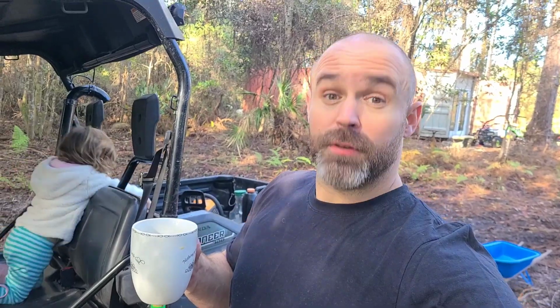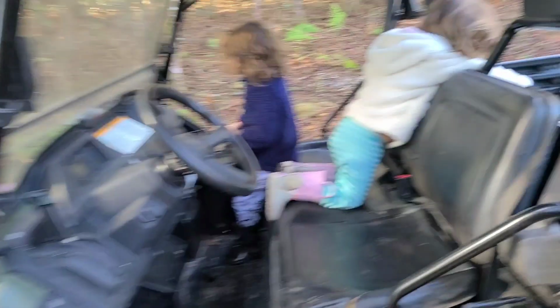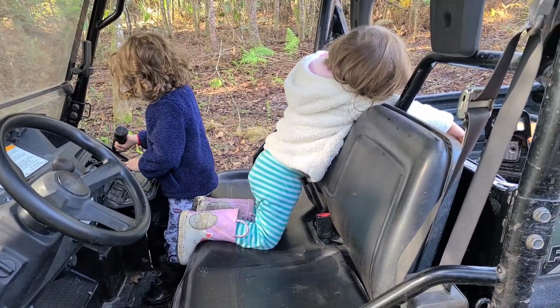This will probably spill. I should probably finish my coffee before I hit the trails. I don't want you riding in the back yet. We're going to go down these trails. It's going to be a little bumpy.